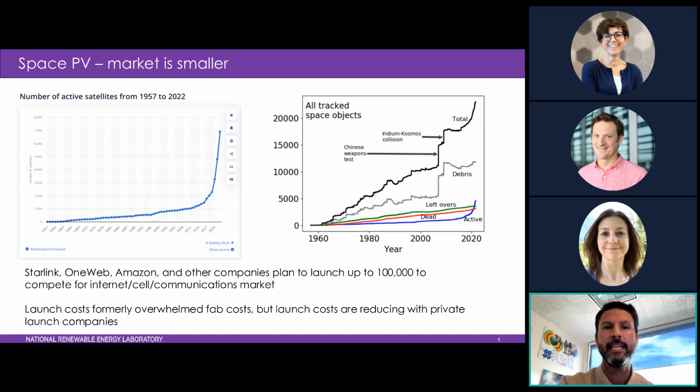And so you can see a nice steady increase until about 10 years ago, when the commercialization of launches really took off, and the number of satellites is growing rapidly. And so you can track all the objects in space, as well as all the active satellites, and as well as all the former satellites. And this number looks really impressive, but in the next couple years, big companies that we know like Starlink and Amazon and OneWeb and others plan to launch 100,000 satellites each, just to compete for the internet and cell phone communications market.